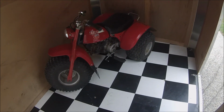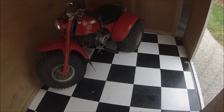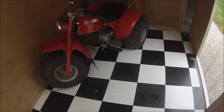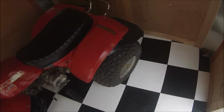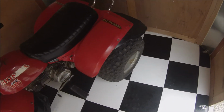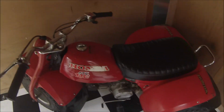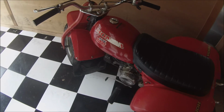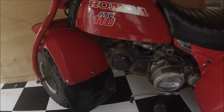As a kid, I rode it pretty hard. There's some things on it I want to fix back up that I did to it when I was a kid, that when you're a kid you don't really think about. But it needs a new inner tube in this tire over here. It's not holding air, but that's something simple. Anyway, that's why it's not rolled outside. But it's a good little one.